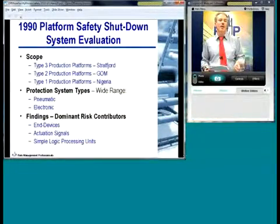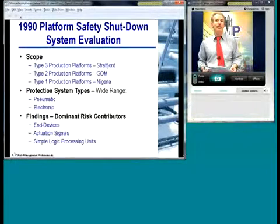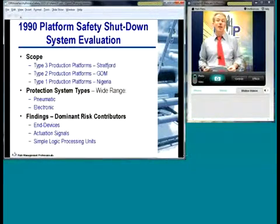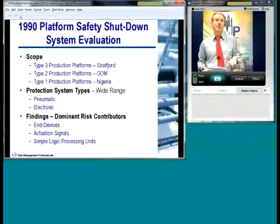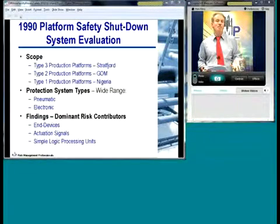In 1990, there was a platform safety shutdown system effectiveness study that really set the stage, and there's a copy of a paper describing this on our website. It set the stage as analog devices were being replaced gradually by modern electronics and modern concepts to control risk. The idea for this effectiveness study was to identify where the major elements are that can contribute to problems with your protection systems and how to improve those.